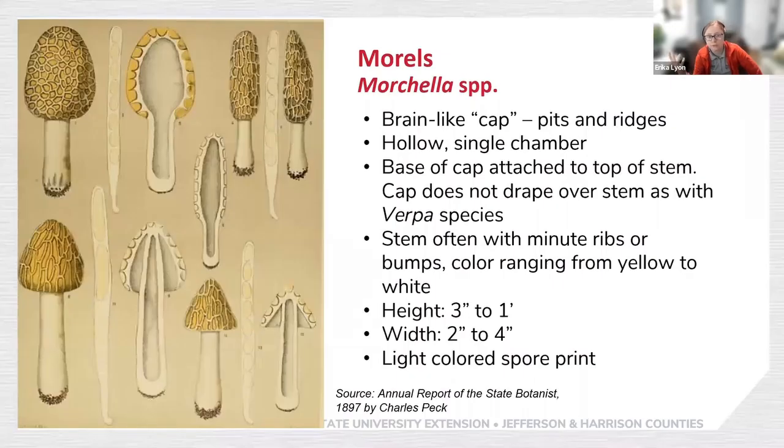And then morels is what we'll end on today. Morels have a brain-like cap. There are a couple lookalikes out there, but the main way you tell a morel apart from others is when you split it down the middle. They have a single chamber. They won't be broken up into multiple chambers, and they won't have tufts of mycelium growing on the interior.